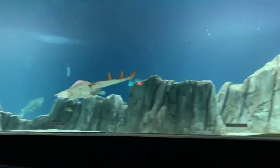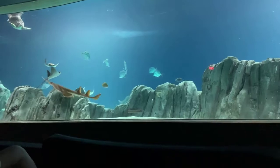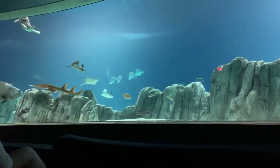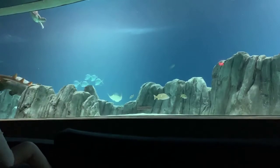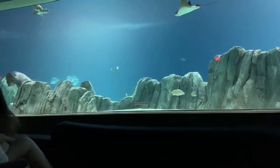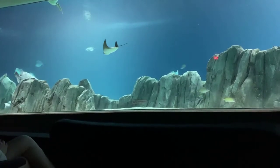Yes, they both have a light-colored underside and a darker top. Great observation. That's called counter shading. If you look at them from above, their darker backs help them blend in with the dim seafloor. When you're underneath them, looking up, their bellies blend in with the much brighter ocean surface.